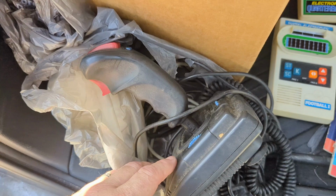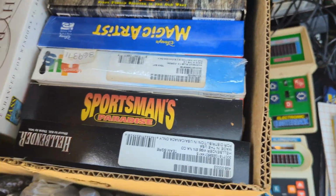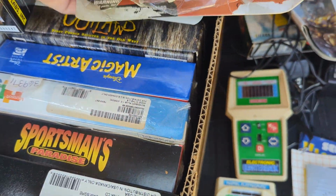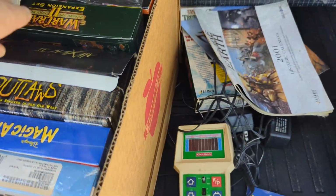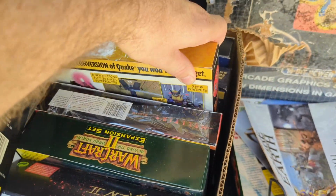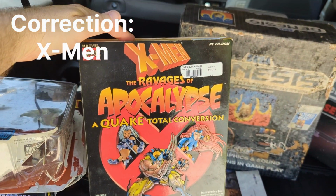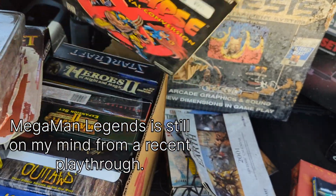I have some joysticks for computer games, as well as some computer games. Some sealed, some not. There's like a Quake in there, Dune. Got this Warcraft figure. It is open, but it has the pieces to it. Warcraft game, which I find interesting. One thing there is, and I've seen a few of these, this Mega Man computer game. I'll have to look at it. Some of them had value, some of them don't. I'm curious what this does have.